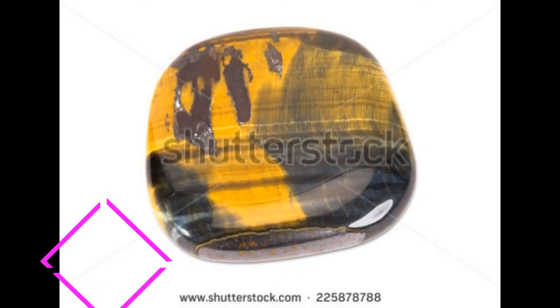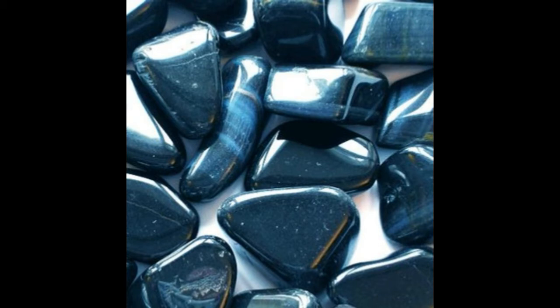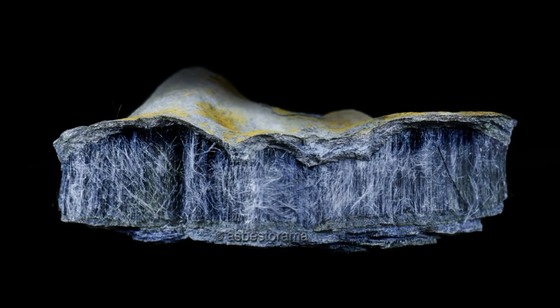Tigerite is a very cool stone when it comes to everything about it. Let's start with how it's formed. Tigerite is a pseudomorph of compact quartz, after the fibrous mineral crocidolite. It is formed when quartz takes over and dissolves the crocidolite.